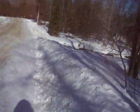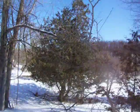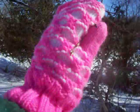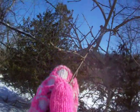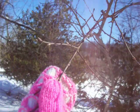We'll carry on. See, the buds are always there. As soon as the leaves come off, the buds are there. But they don't swell up until spring. And as you can see, these have not swollen up.